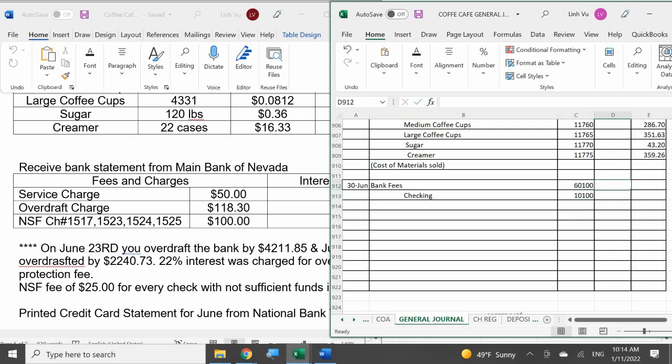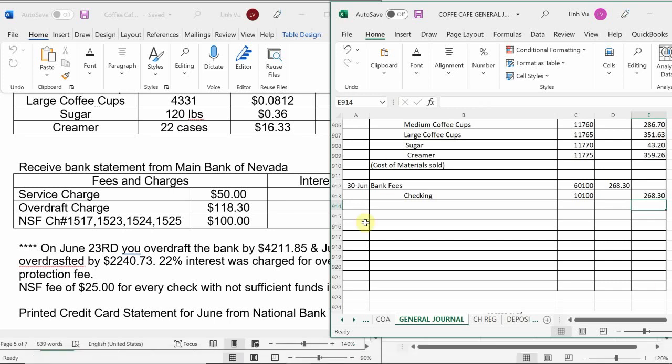Now let's calculate how much my total bank fees are. We have 50 plus 118.30 plus 100. I have $268.30 worth of bank fees. Yep, $268.30. And then what do you want to have your note say? Just bank fees. Okay, you can do bank fees.